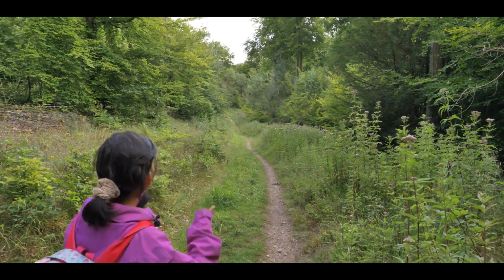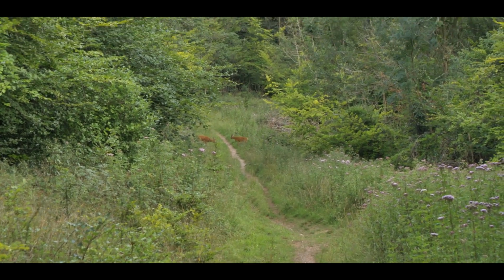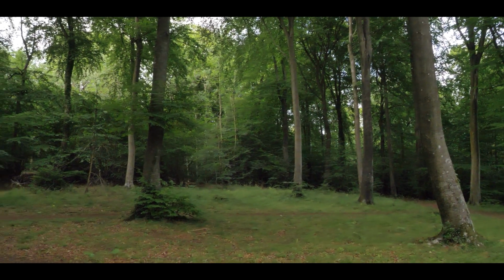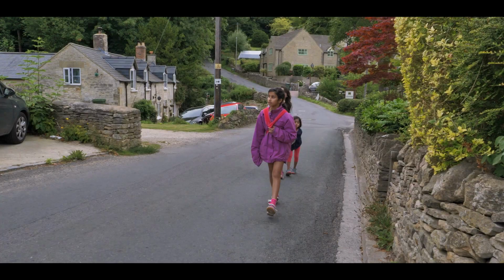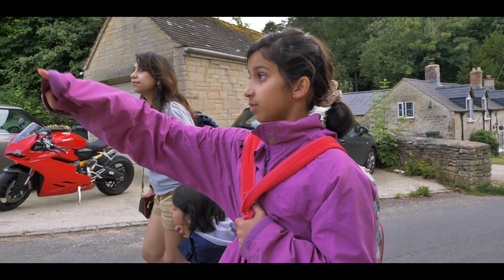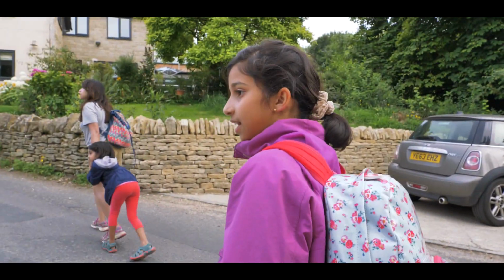Two deers over there. There's one, you can probably see it, just over there. And there's another one in the bushes. It's just crossing there. See, see, baby deers. Now we finally reached the car park just up this really steep hill. Then we can finally sit down and have a rest.